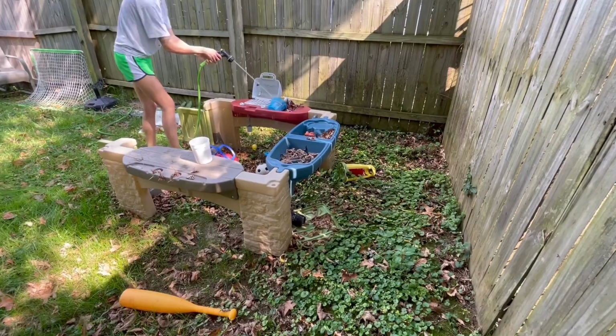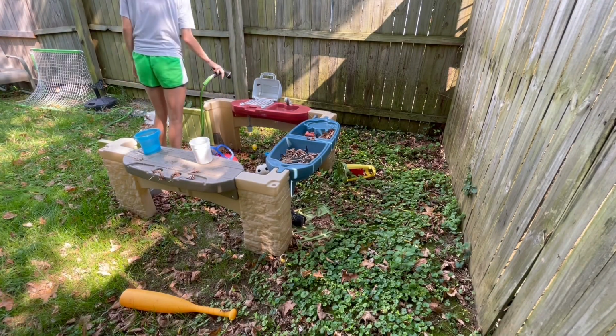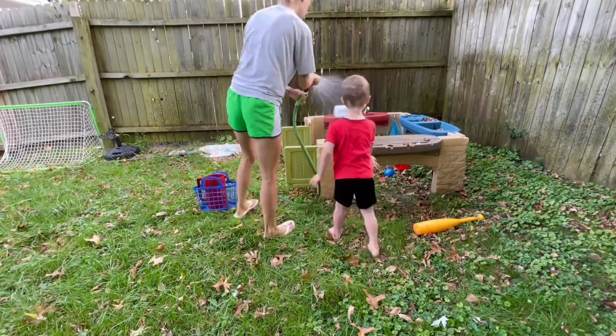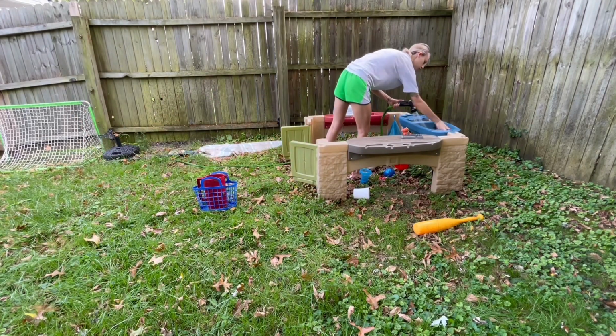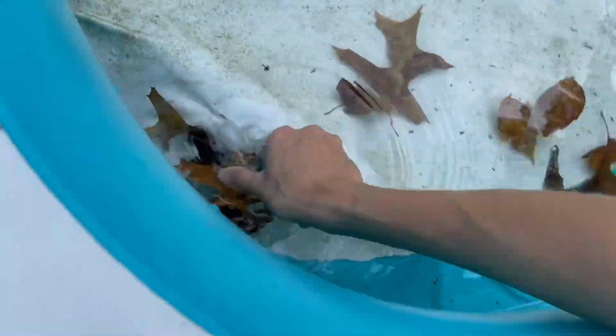So I don't know if you'll be able to tell, but the water kept turning off on me, and that's because Watson kept pinching the hose. He thinks it's so funny to pinch the hose, and as soon as he lets it go, I usually spray him with the water so he'll take off running, but he was having a kick pinching that hose on me. He's so silly.